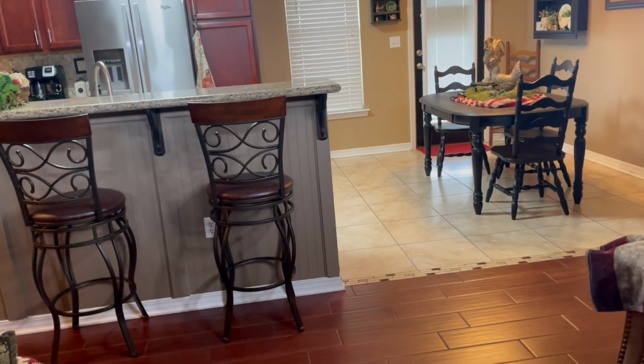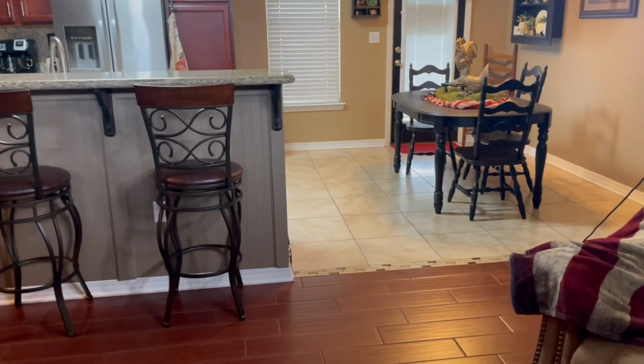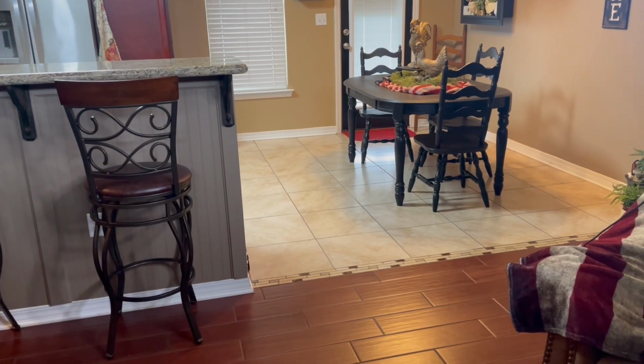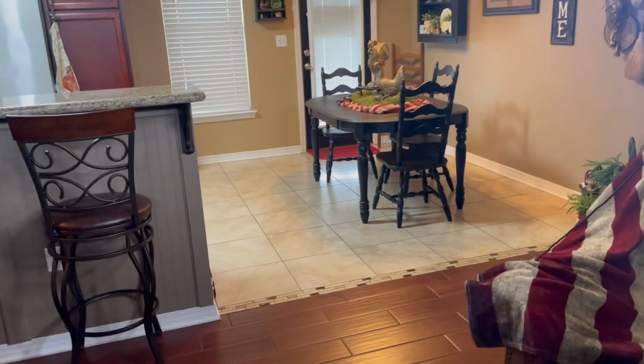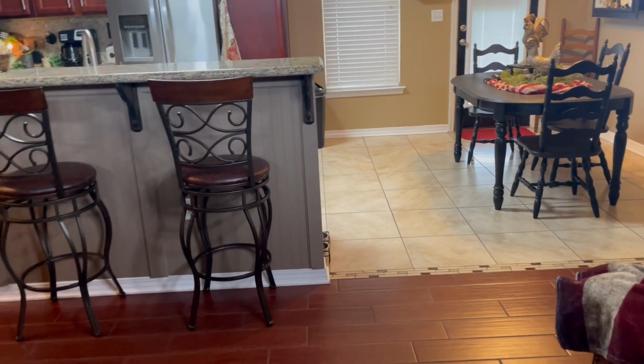Yes, I'm missing a chair because James had to re-glue it. Well, not re-glue it. He actually had to glue it. When we did our dining table makeover, he fixed two of the chairs. And then later on, the other two that he didn't have to fix kind of got loose. So the one in the back has already been fixed, and the other one's out in the garage curing.